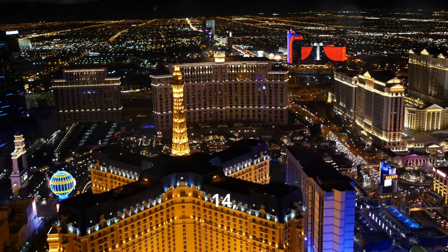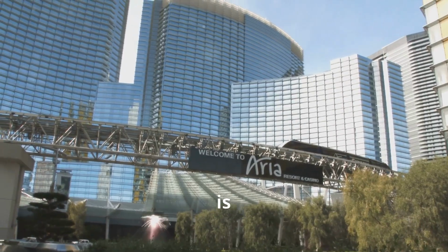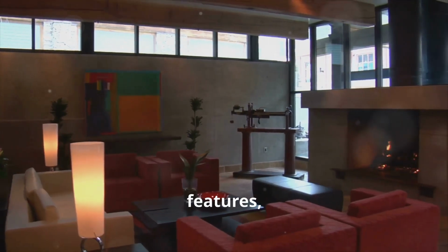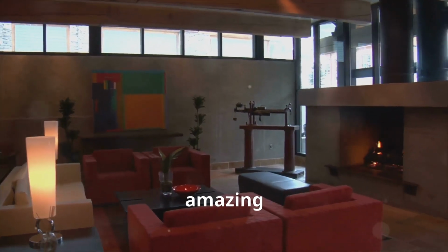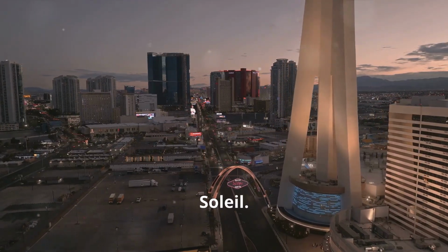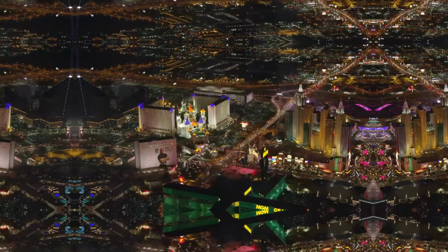Now at number 14, if you're looking for something a bit more modern and sophisticated, the Aria Resort is the place to be. This place is all about sleek design, high-tech features, and a touch of class. They've got amazing restaurants, a world-class spa, and even a theater that hosts Cirque du Soleil. It's the perfect spot to unwind and enjoy the finer things in life.